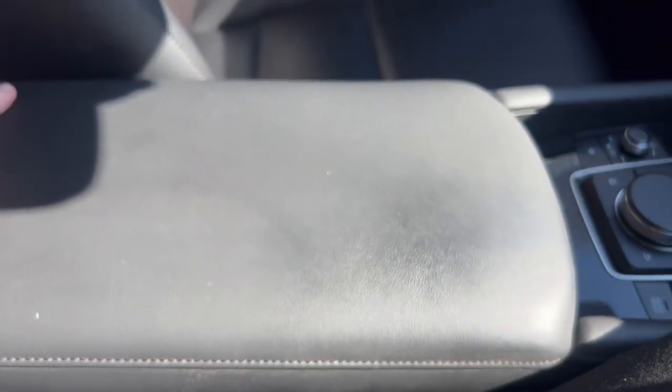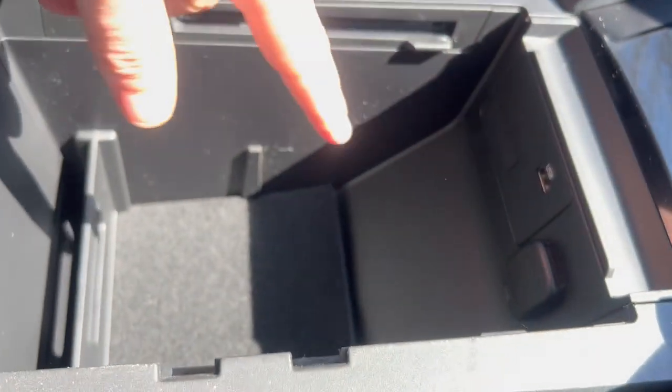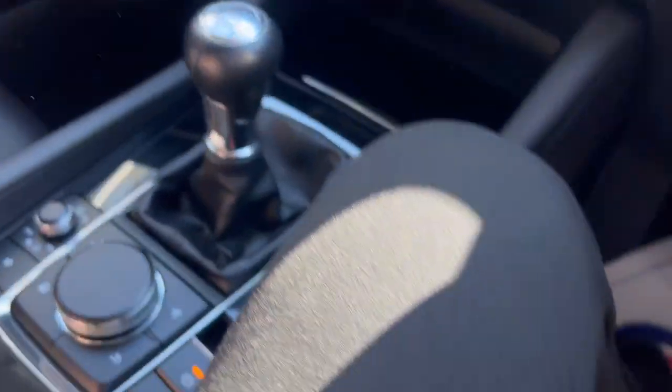We've got this nice big leather armrest just in the center here, big enough for both you and the passenger to share. And if you open it up, plenty of storage. You've also got charging points in here, so USB and 12 volts, so you can plug your device in and hide it away in there as well.